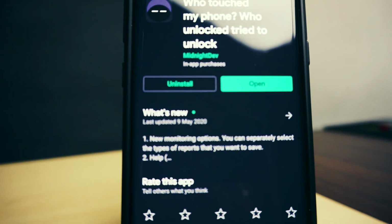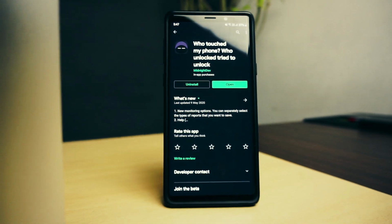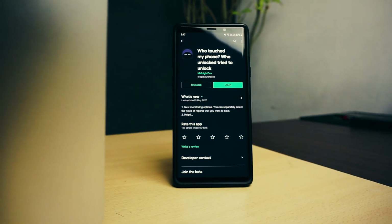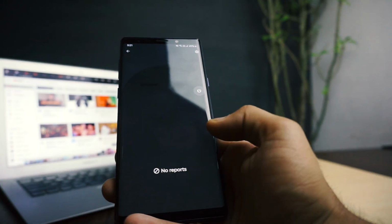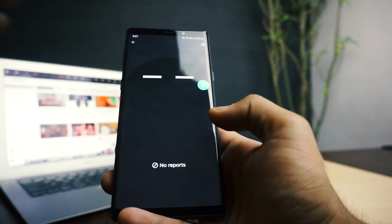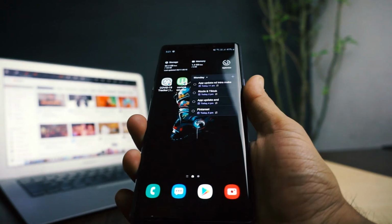Last app is Who Touched My Phone. It's a security app. This app lets you catch the person who tries to unlock your phone. The way it works is so amazing. Let's turn it on. It will ask for some permissions which I have already allowed.